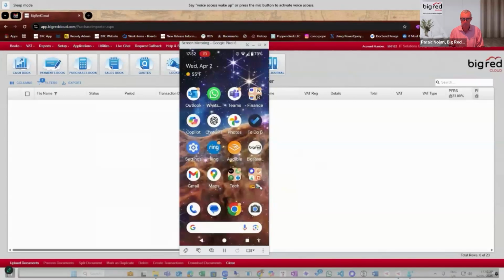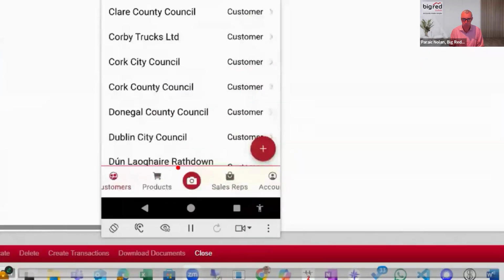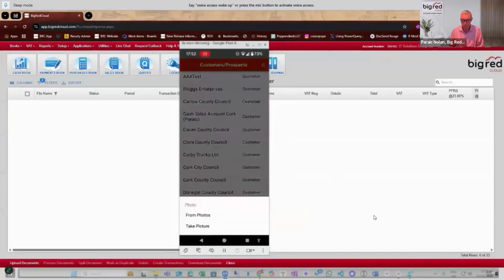So let me start by opening the app here. The first thing it does is bring up a list of customers. I can go through products, reps, and so on. But down here, I have a new feature, which is the Snap and Send feature. And it's just a little logo of a camera. So let me pick up my phone and click that camera icon. And I have a choice of doing the upload from pictures I've already taken or actually taking new pictures. So let me go ahead and do that.